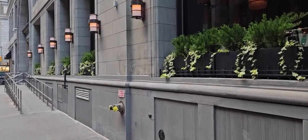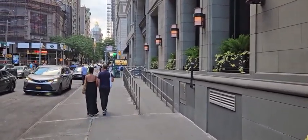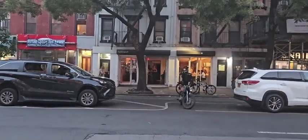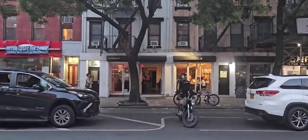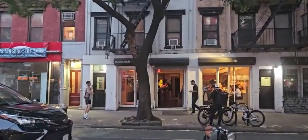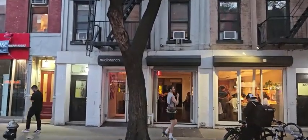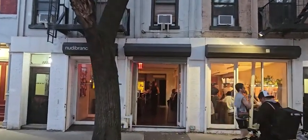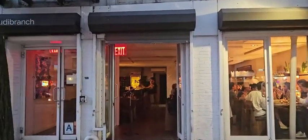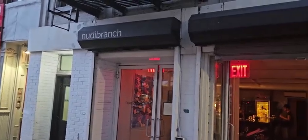Okay, so that is it for the Gramercy Park area. Now let's head over to the East Village. Our first stop in the East Village is going to be Nicky Branch. Nicky Branch is a Korean experimental restaurant which is located at 125 First Avenue. So the dishes here are rather unique and hard to categorize. Some of the specialties are fried frog legs and oxtail tagine. So here we have a close-up of Nicky Branch.